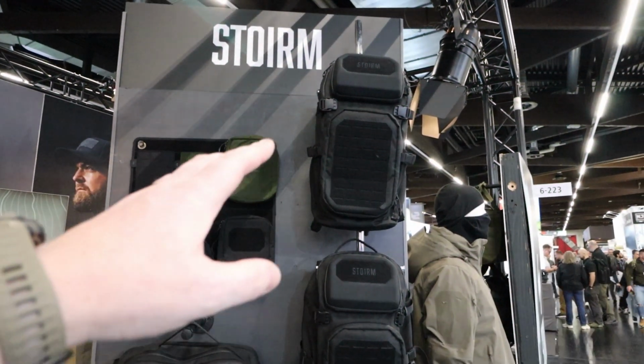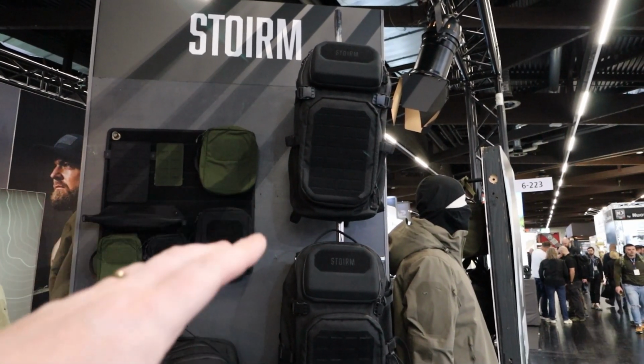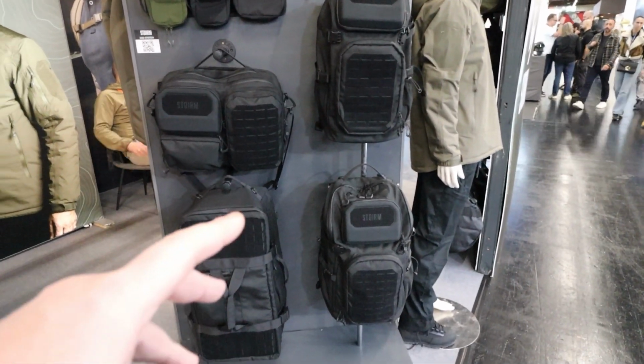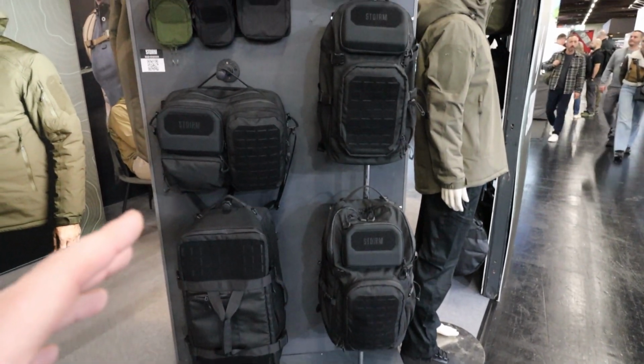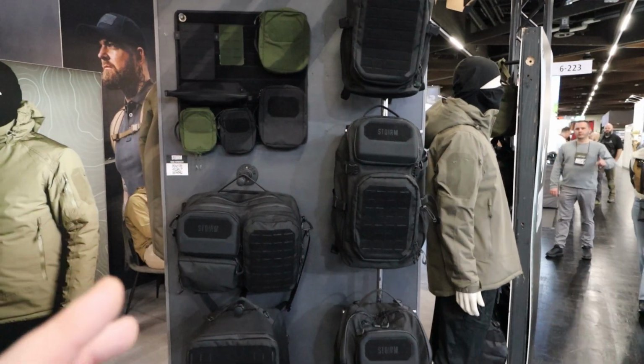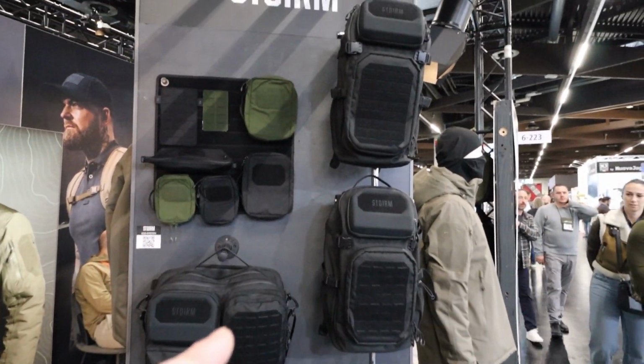I'm a huge bag geek, you know me. So we're going to start off with the Stoirm stuff, and there's been some updates to their line. So here we have some of their backpacks. These are designed to be for EDC, but completely modular, and you can do more than just EDC. If you want to spend a day out in the mountains with these, then you can do whatever you want with these. They're designed to be as tough and as durable as possible.